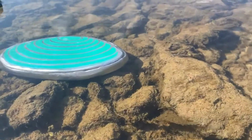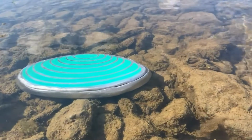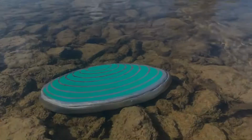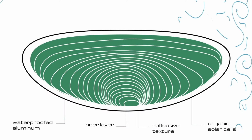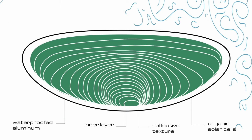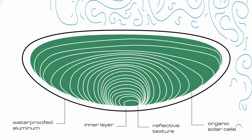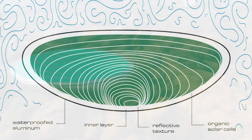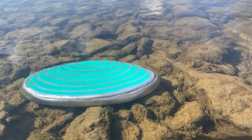Made of aluminum, the outer layer is waterproof and made to protect the mussels from any outside forces. The top side is also designed with a reflective mussel texture so it can easily be identified by both users and non-users alike. The tandem solar power cells found within this texture allow the mussel bed to utilize solar power technology to energize the power heads and promote sustainability. It is double layered for maximum sunlight absorption.